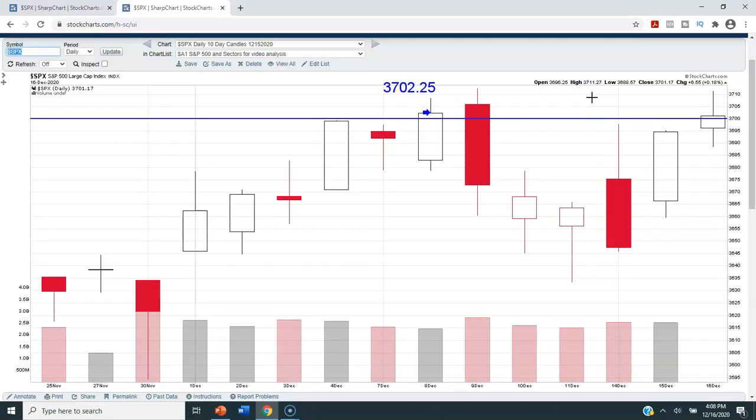The next chart that we're going to look at is a 3-week daily candlestick chart of the S&P 500. So I just want to focus on these last 15 trading days so we can really tell what's been going on. The blue line is set at 3,700. So the first thing I want to point out is with today's close at 3701.17, this is only the second day in the history of the S&P 500 where we have closed above 3,700. The other day was back on December 8th, where we closed at 3702.25. So we were just a little bit more than 1 point below that level right there.